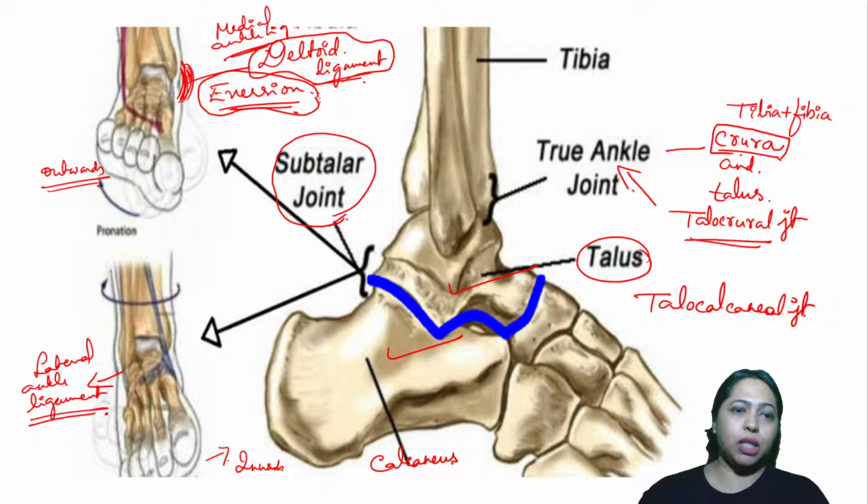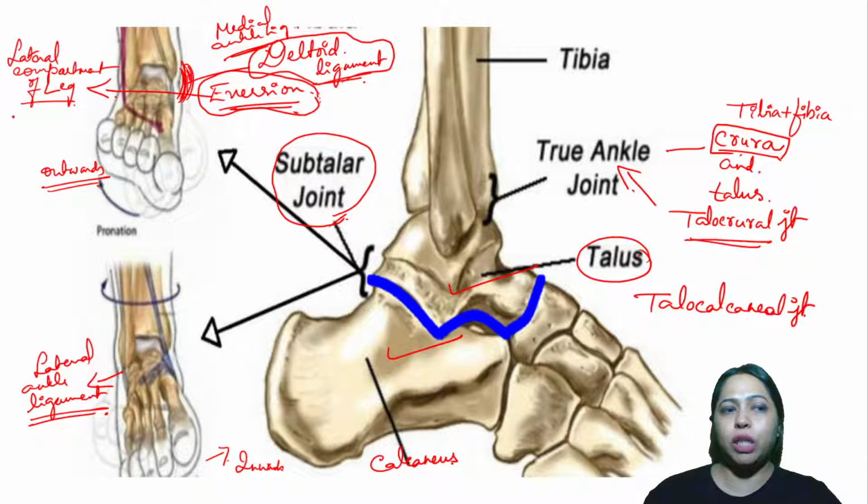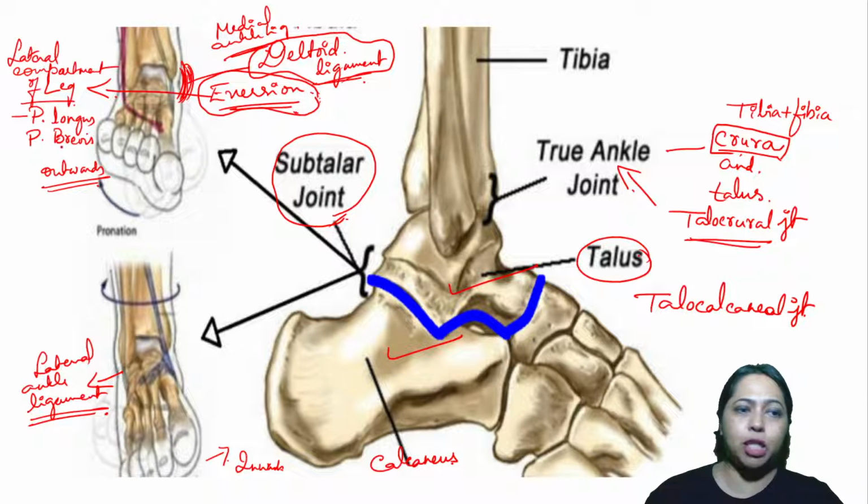Who does eversion is one question. Eversion is done by only one group of muscles, and that is the lateral compartment of the leg. The lateral compartment of the leg consists of only two muscles, that is peroneus longus and peroneus brevis. Remember this: the two peroneal muscles bring about this action, that is eversion.